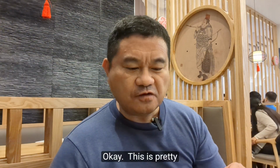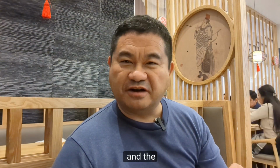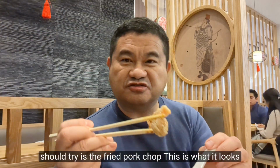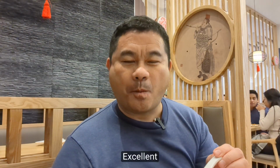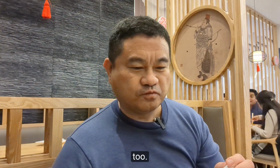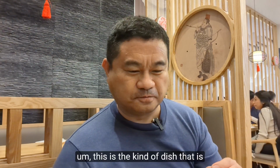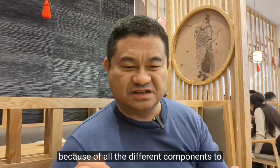Okay, this is pretty good. There's a little sweetness to the sauce, and the rice is pretty good. And the next component we should try is the fried pork chop, is what it looks like. Excellent. Fried to a nice crisp. The pork chop is nice and fresh, nice and thick too. And I can tell that it's very filling. So this is the kind of dish that is eaten as a whole by itself because of all the different components to it.